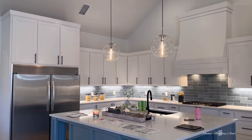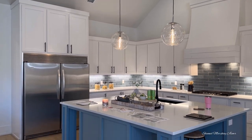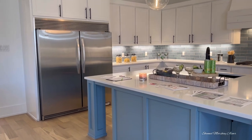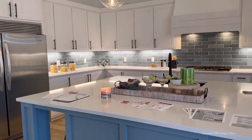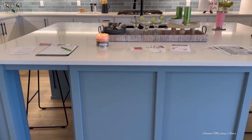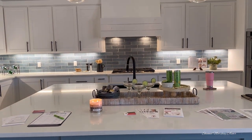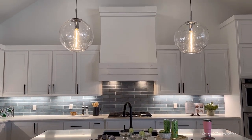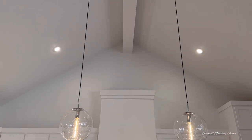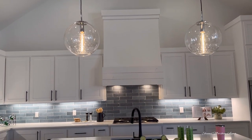You have your custom refrigerator. Top of the line appliances. It's going to be KitchenAid. Look at that color. Isn't that beautiful? Look at these granite countertops. Look at that blue. It's just so different and unique. And then look how beautiful and grand the pendant lighting is.